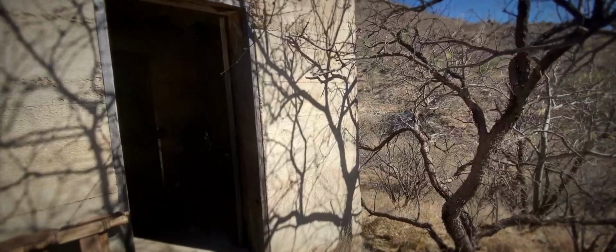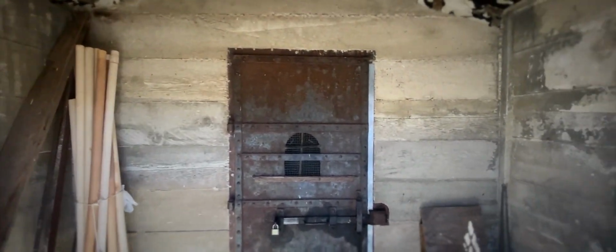So behind me is the jail cell, which was built in 1936. Prior to that, any prisoners were chained to a tree until they cooled off. Let's take a look. So now it's obviously storage.